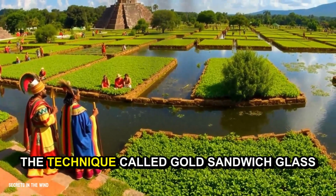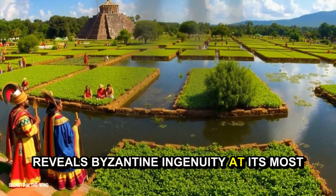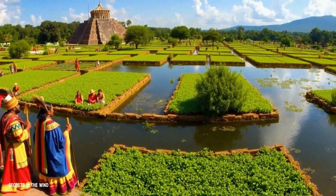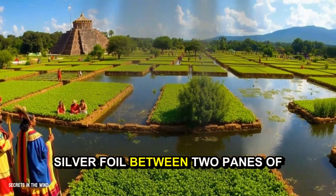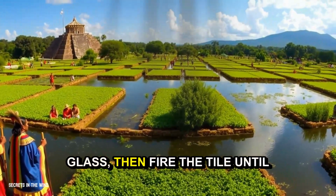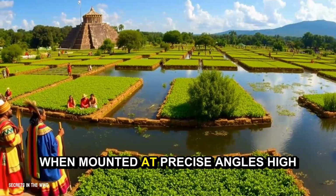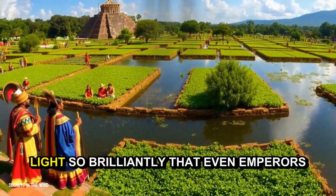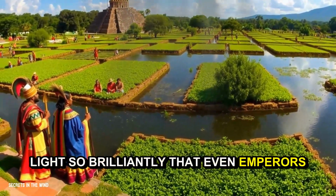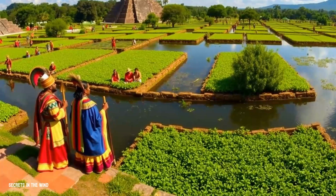The technique, called gold sandwich glass, reveals Byzantine ingenuity at its most pragmatic. Artisans would sandwich a layer of silver foil between two panes of glass, then fire the tile until the layers fused. When mounted at precise angles high above the nave, these tiles refracted light so brilliantly that even emperors kneeling below couldn't distinguish them from solid gold.